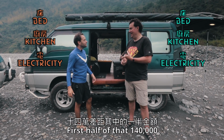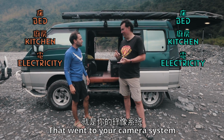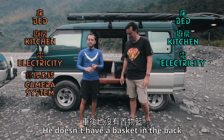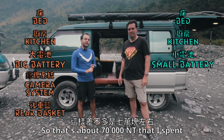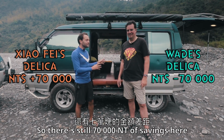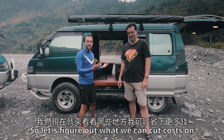The first half of that 140,000 is pretty easy to figure out where it went. That went to your camera system. On Wade's car, he doesn't have a camera system. He doesn't have a basket in the back. Also, he has less battery capacity than I did. So that's about 70,000 that I spent. So there's still 70,000 in savings here for the exact same functions. So let's figure out what we can cut costs on.